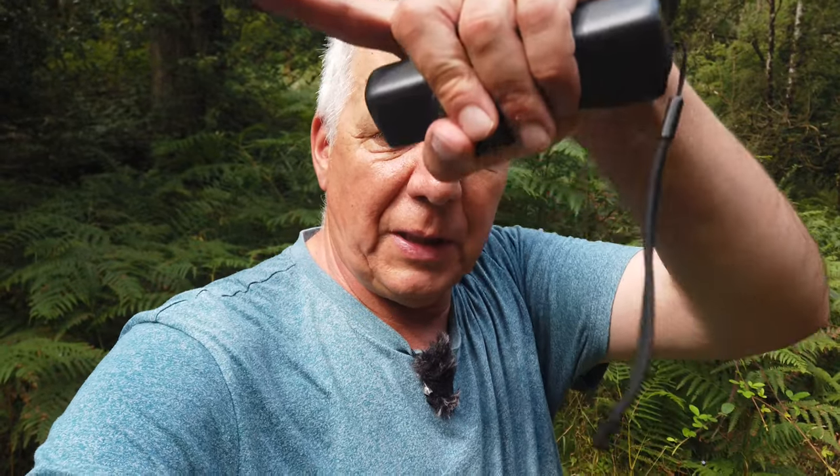So I'm going to stroll back now. Unfortunately, because I have to go back the way I came down, I've got a steep climb back up. Normally I walk up the East River, which takes you round a bit more of a gentle climb. So it's back up the steep climb, back to the van.